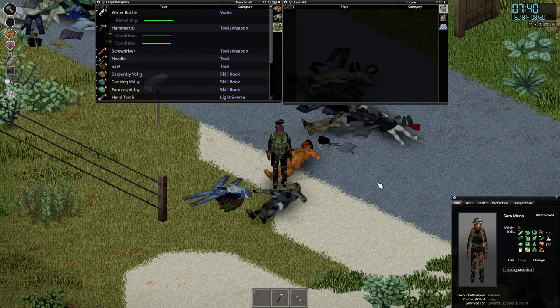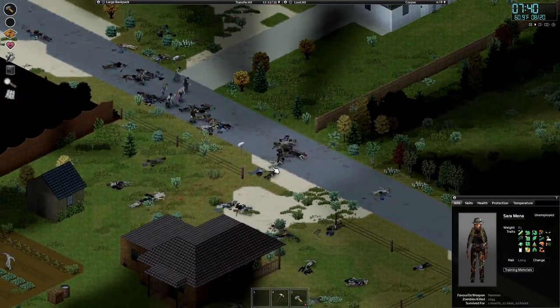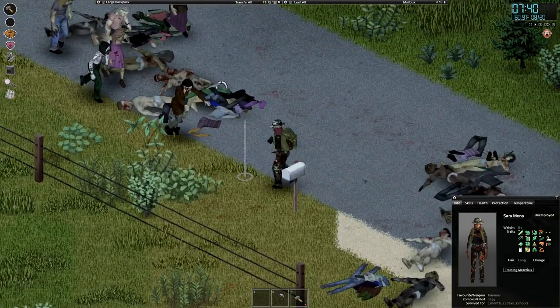There's some maggots already. There's a big group of zombies right up here. I guess they're all coming for us already.